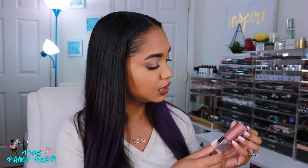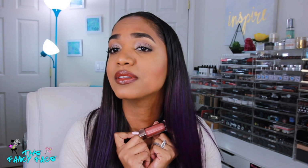It's a rosy nude with tons of sheen and shine to it, but no stickiness, no goopiness. It's not overly thick. It's not watery either. It's like just the perfect consistency. And it gives a crazy shine to the lips. Like, do you see this? Can you stand how I look like I got lip injections right now?